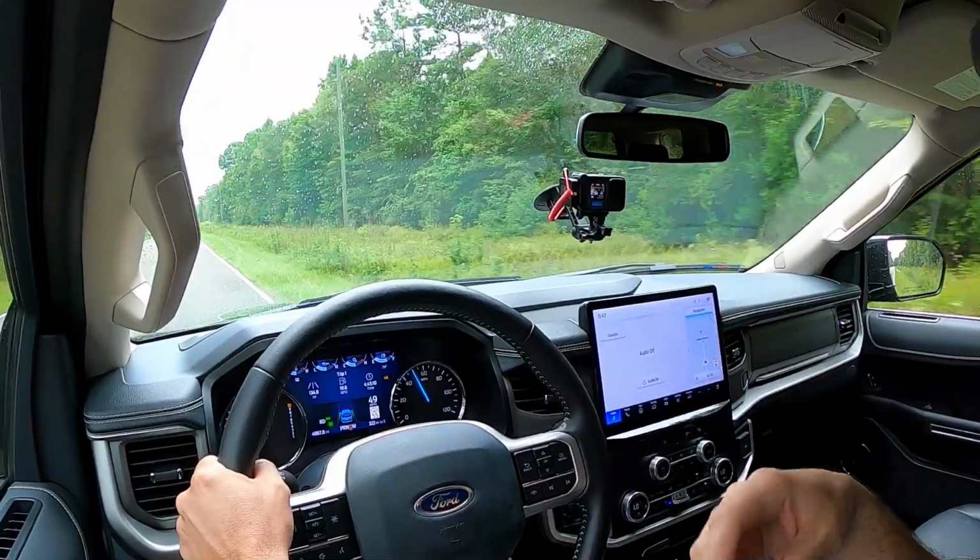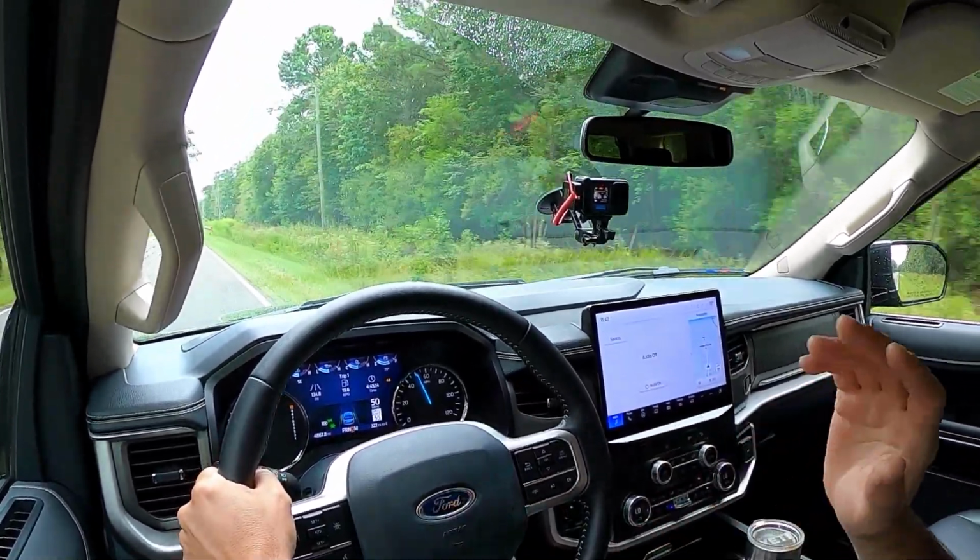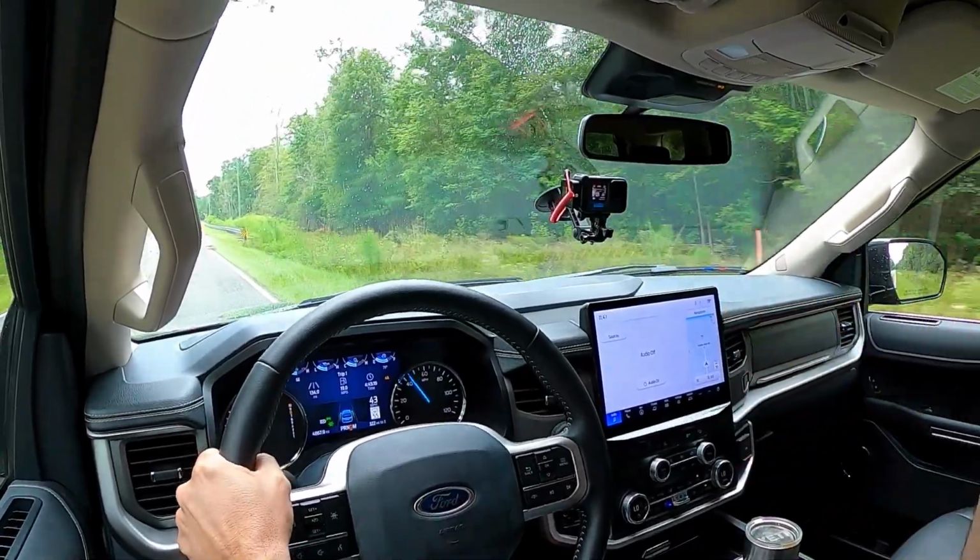The steering felt better in it and everything. This is good, there's nothing wrong with it, but I feel like the steering was just tuned better, and the front suspension was definitely tuned better on that two-wheel drive. That being said, this has the max trailer tow package and all that kind of stuff, so this could be just a little bit firmer than what a normal Expedition without those options would feel like. But the brakes are fantastic.